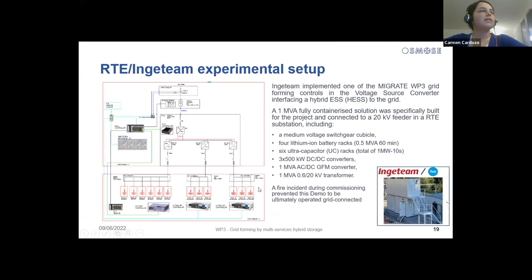So as I was saying, after the lab, we put this in containers. The idea was to have in the upper container all the storage systems, so the battery and the ultra caps. Each one is 500 kilowatts, so two of them for the ultra caps to get 1 megawatt, and then 3 DC-DC converters, and then the AC-DC grid forming converter, transformer, and switchgear to connect to the 20 kilovolt bus bar in a 63 kilovolt substation from RTE.